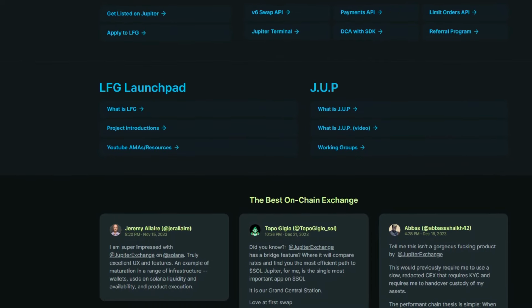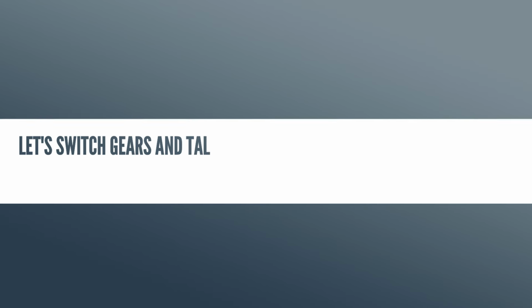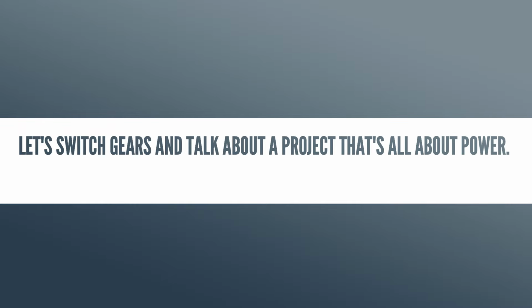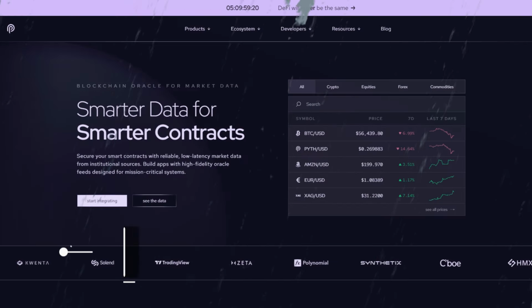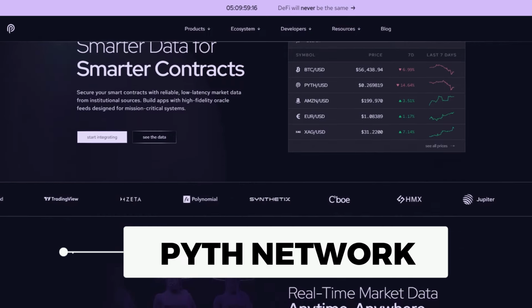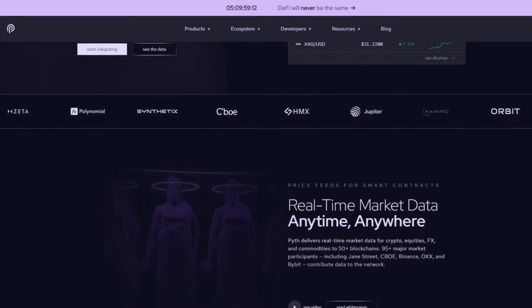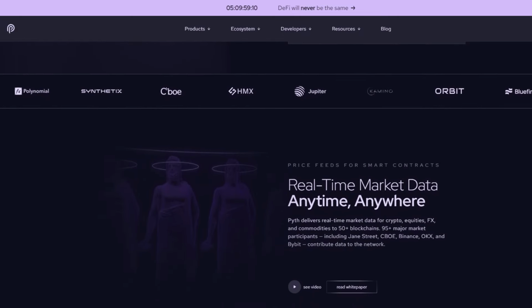Alright guys, we've seen how Jupiter's making waves as the liquidity king, but now let's switch gears and talk about a project that's all about power. 2. Pyth Network, Pyth. Real-time Oracle Power. I'm talking about Pyth Network, and trust me, this one's got some serious potential.